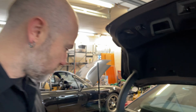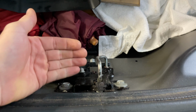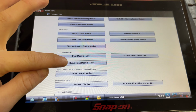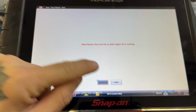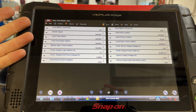Okay, so I got that module plugged up down here, and as soon as I plug that thing up, the latch here extended back out. It was stuck down, but as soon as it got power, this thing extended up. So that is pretty promising. And with the Snap-on, I got it turned on, and if we get down here to gate trunk module rear, so as before, we could read codes, which it didn't have any, but when I tried to pull the data up, it would not pull data. So, and there it is. Data is reading perfectly fine.